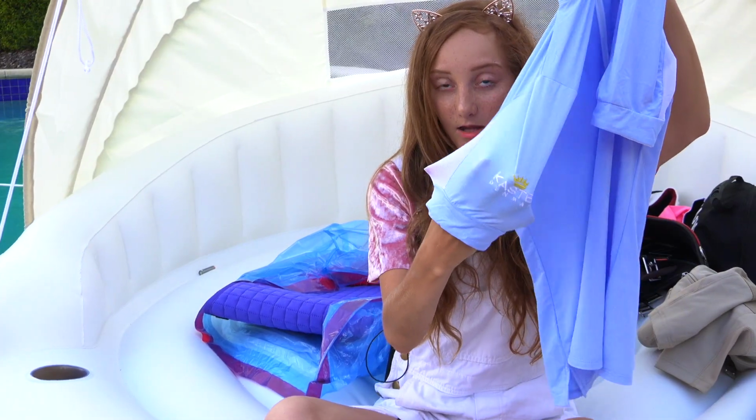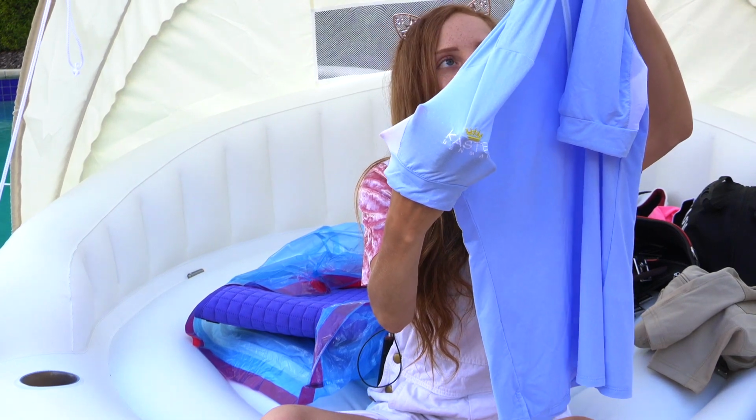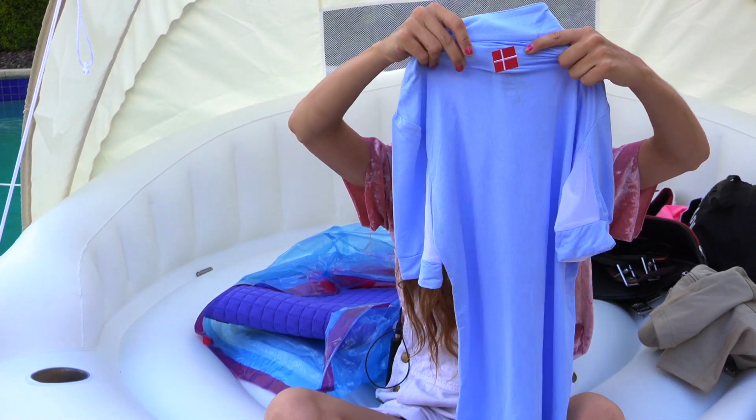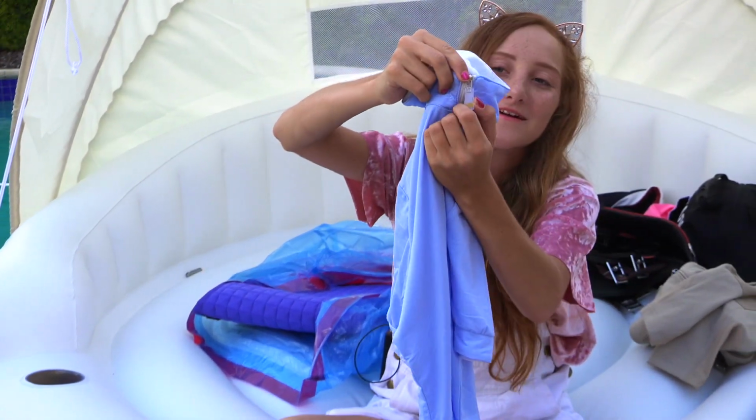There is also an embroidered Castel logo on their sleeves. And they also have the flag of Denmark on the back. And last, they also have a cute little crown on the zipper.